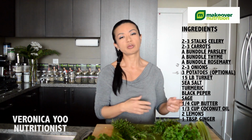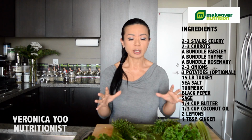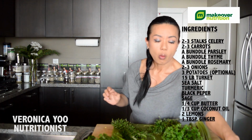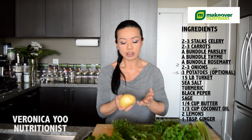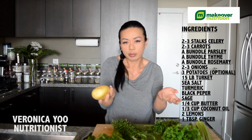Don't go really traditional with the baking, like making roasted turkey. Use something that really benefits your health. That's important. And why potato? If you are on a ketogenic diet, I'm not gonna eat this potato. But let's say your family, your kids or your husband, like to have some carbs, you can actually bake potatoes at the same time. So you don't eat them, but you can provide them to your kids.